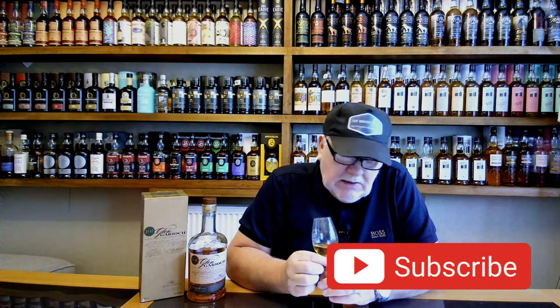Is it mind-blowing whisky? I don't think it's mind-blowing. But it's one of those whiskies you'd love to have sitting on the shelf. And every now and again, you just love to sit down and pour something. This would be a great one to start off with. I'm going to score this an 87 out of 100, which is not too bad.